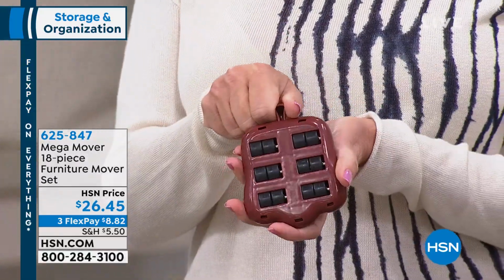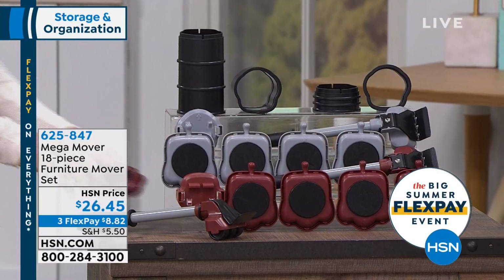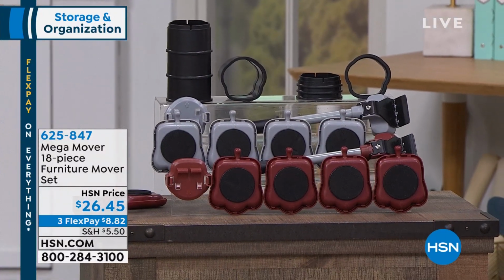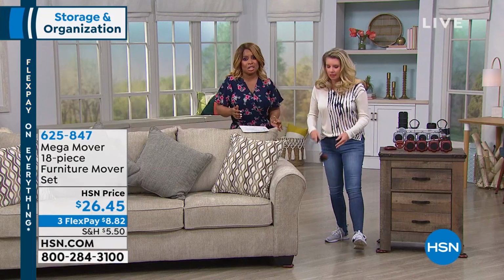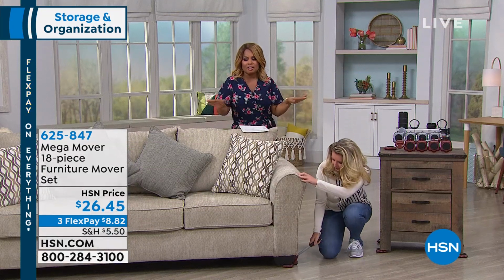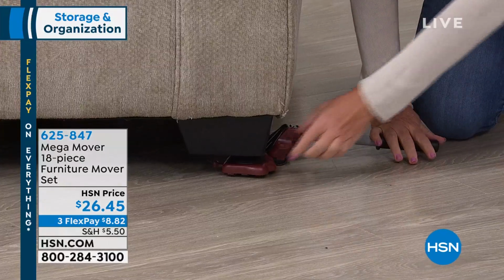One of the things that I like about sliders is that they do protect your floors. If you've got hardwood floors, they're expensive. And depending on the quality of the hardwood floors, they can easily scratch. Absolutely. So just as a protective mechanism to protect that investment of your hardwood floors, these would be wise.